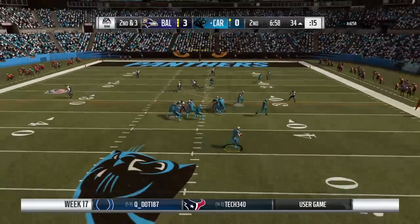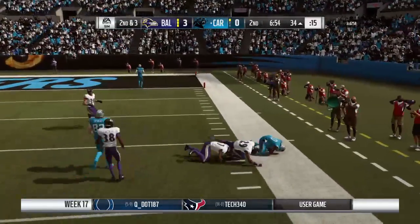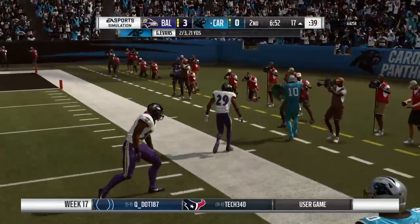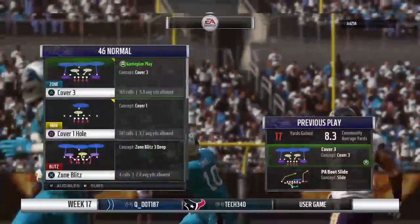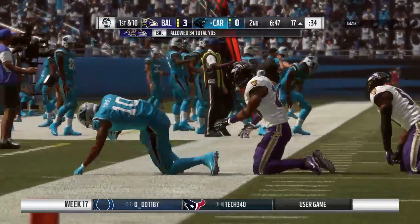Now Evans, off play action. They'll roll him out right. This one complete to Curtis Samuel, and inside the 20 before he's brought down. First time they've hooked up here. Good for 17 and a first down.